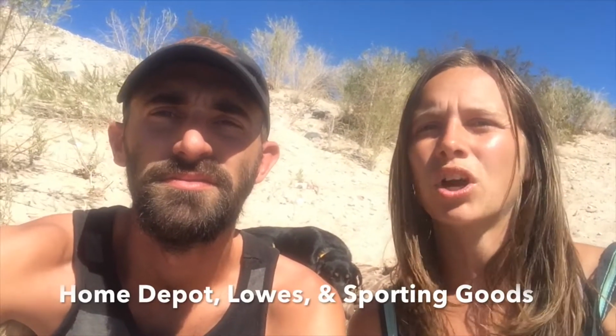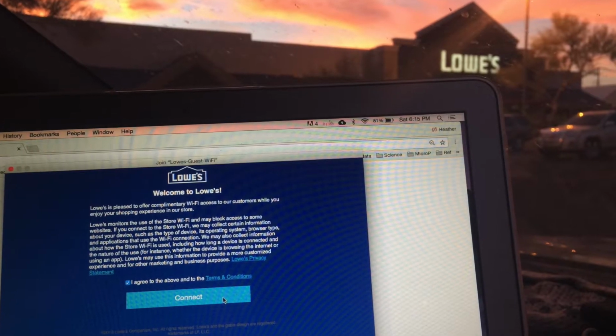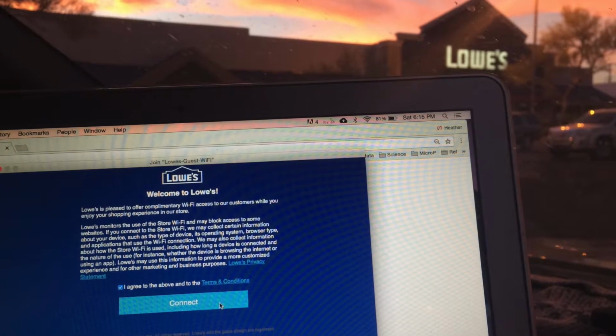Walmart's about the same situation where you can get it, but you have to park pretty close to the building. Another idea that you may or may not have thought of are Home Depot and Lowe's, and maybe even a sporting goods store. They all also have Wi-Fi in their building.